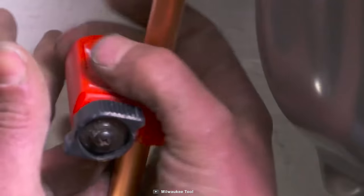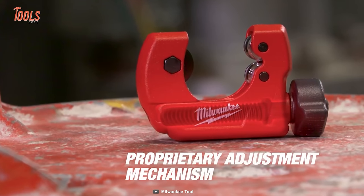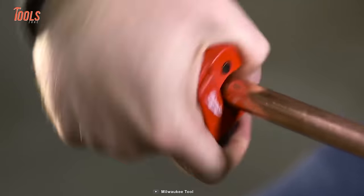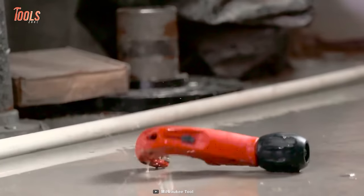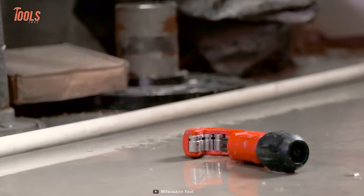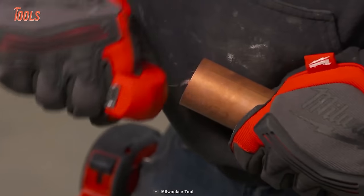The Mini Copper Tubing Cutter has five times longer life and a proprietary adjustment mechanism that lets you cut easily, utilizing the easy grip knob. Durability that you've always wanted, efficiency that'll blow your mind.